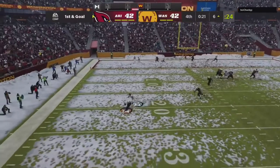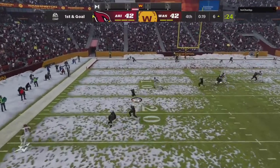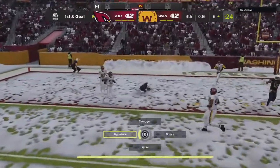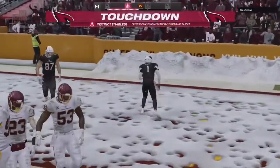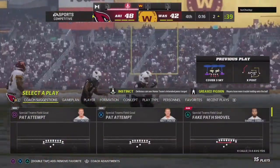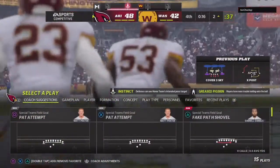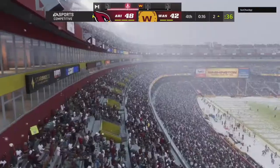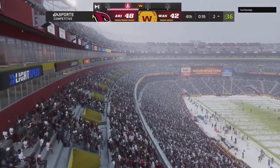Buying time to his left. And he's in for the touchdown. And in the final seconds, forget overtime. They've just likely won this thing in regulation. I don't know how many more of these my heart can take, my man. I just don't know. Another big touchdown late in the game.